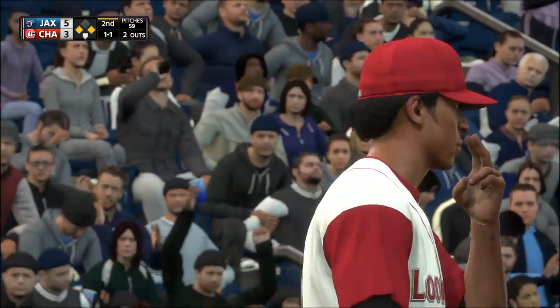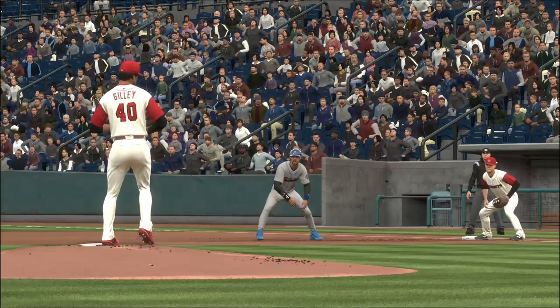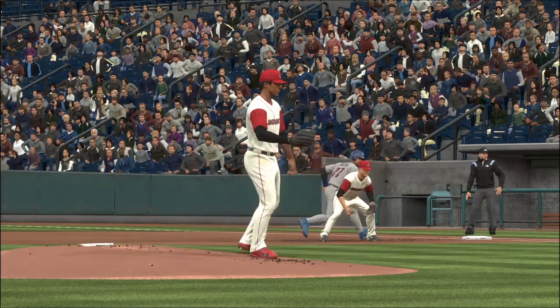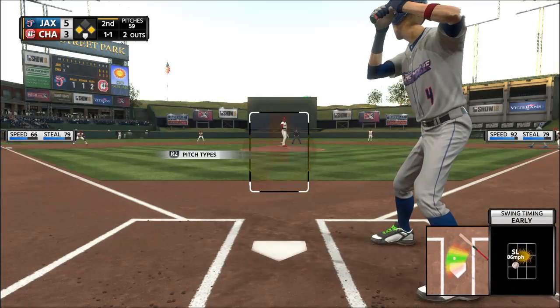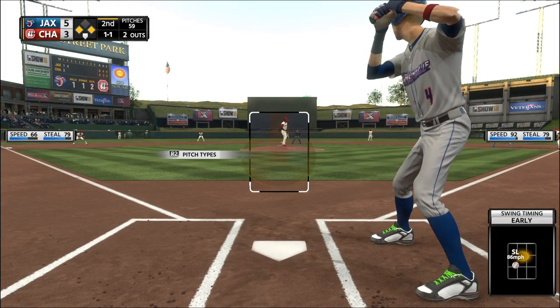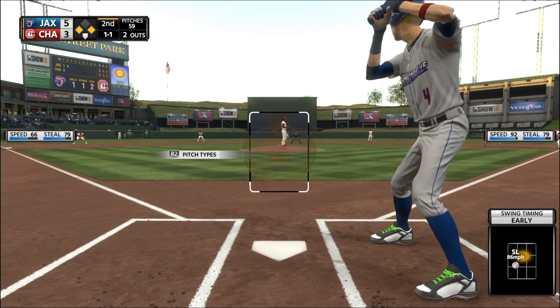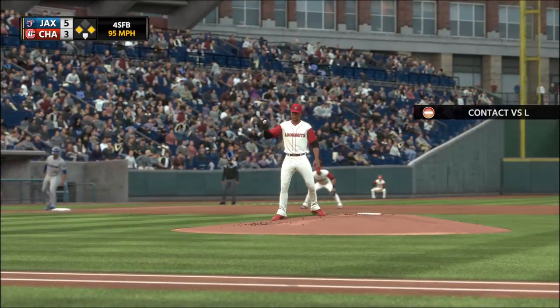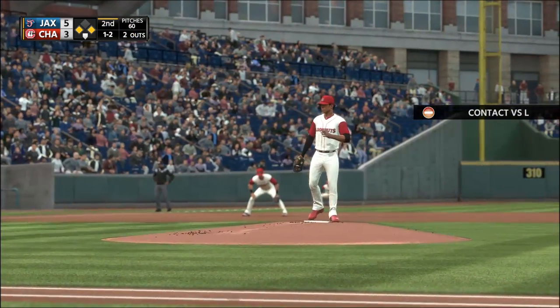He broke out the slide step there, Danny. Yeah, he's clearly thinking about the steal right here. Didn't happen, but the cat-mouse game continues on. One and one, here it comes. Swung on and missed, outclassed by that fastball for a strike.